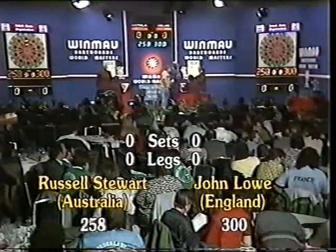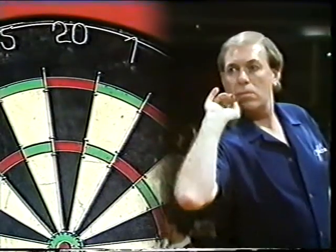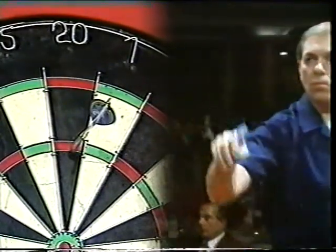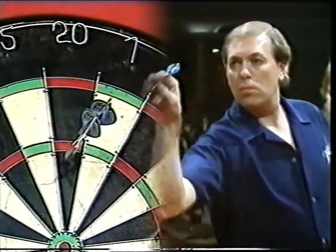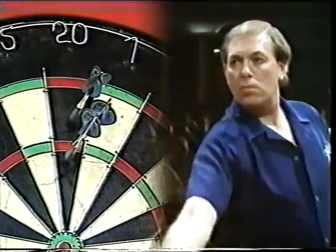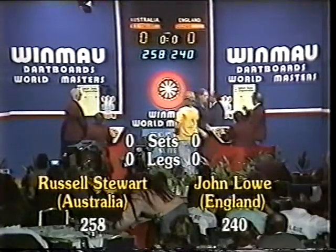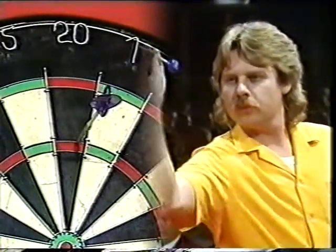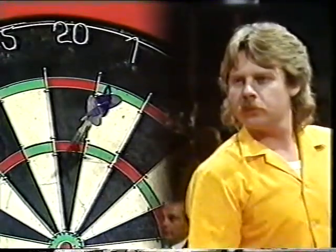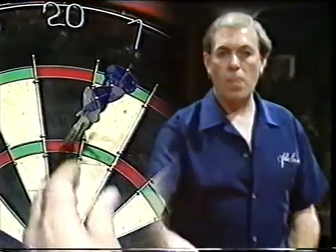Both these players are seeded. Lowe is seeded 2 behind Bob Anderson, and Russell Stewart at 50 just squeezes in the seedings. Stewart hanging on to the throw here. This is useful.